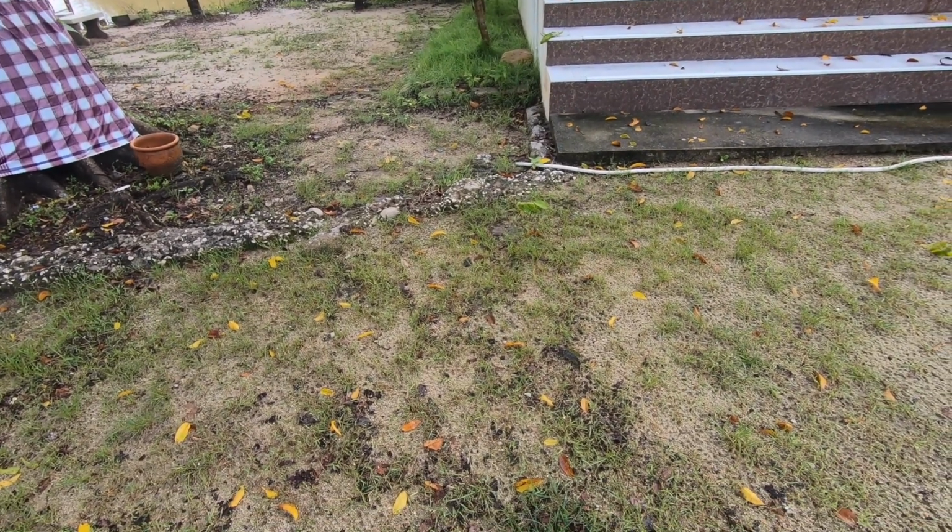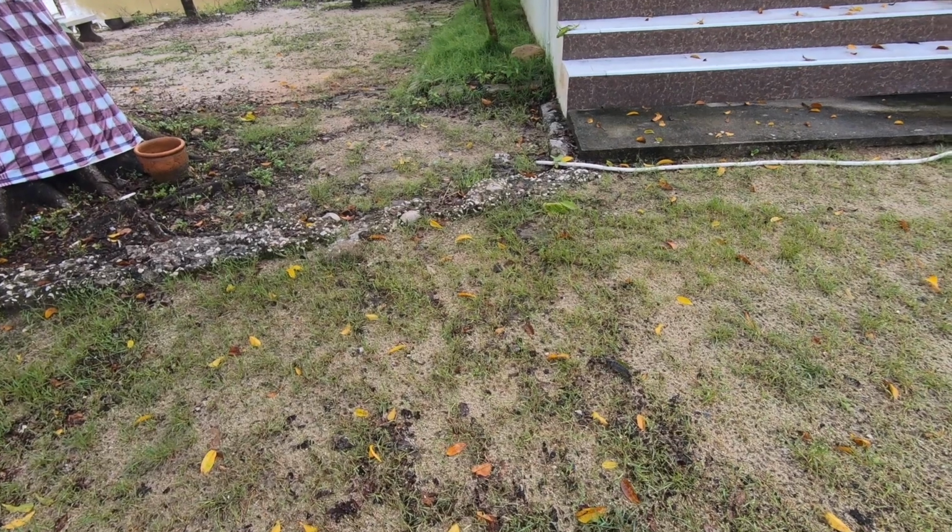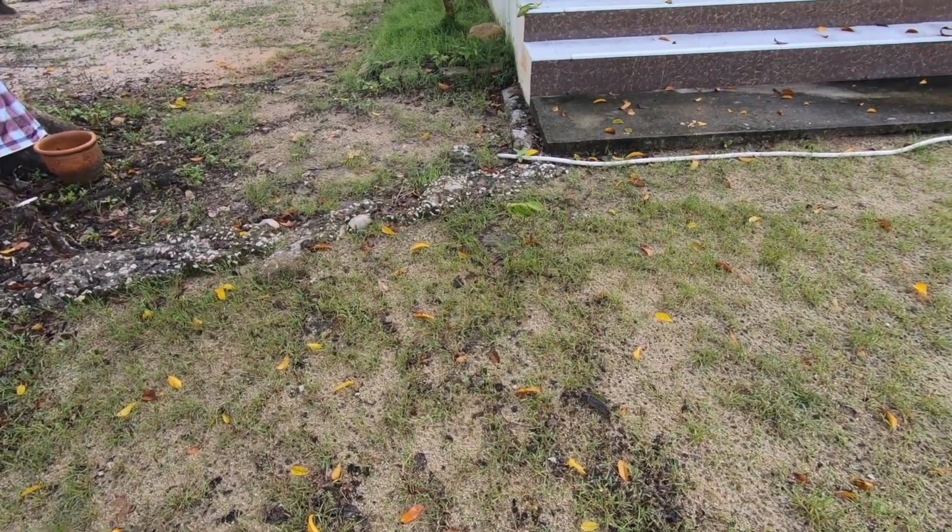That's pretty incredible, isn't it? I thought it was a leaf at first. Yeah, I saw it move, but then I thought, oh, that's just a leaf. And no, that's actually a fish.